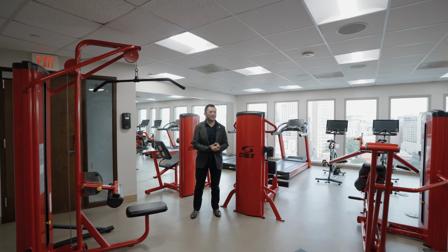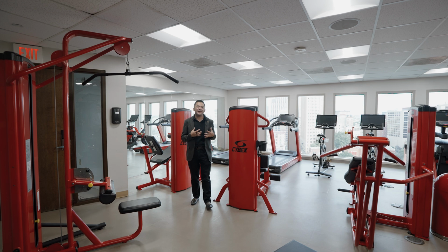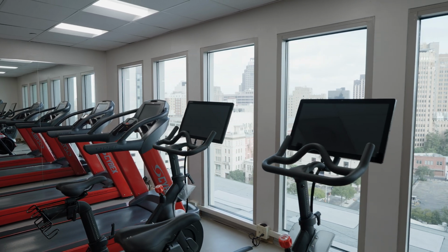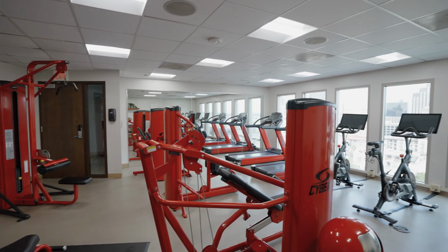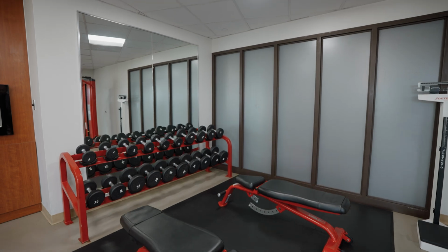Now we take you to the fitness center of the hotel, which actually is one of my favorite parts. I think it speaks a lot of who Contessa is. Hotel Contessa is an independent, smaller brand, but we are very mighty. And our fitness center, I think, is exactly that. It's a small, very nice, intimate sized fitness center, but it's mighty.